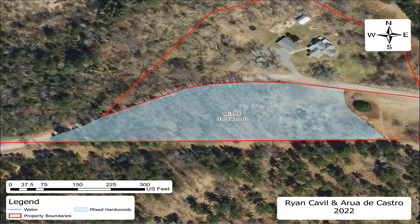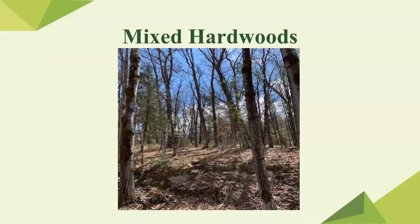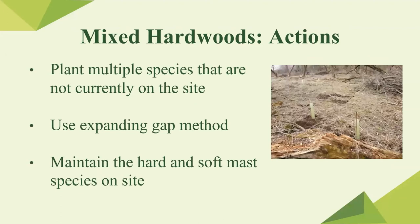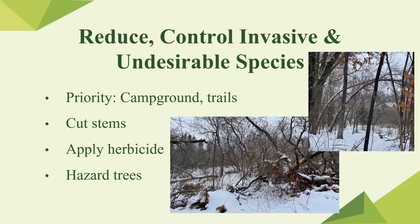All right, next is the mixed hardwoods area. Here's a map showing where it is, which is on the south portion of the property. And then here's a picture from the site. Some targets for the area are increased species diversity, overstory removal, and promoting the soft and hard mast species. Some actions that we're going to take to reach those targets are planting multiple species that are not currently there, using the expanding gap method, and maintaining the hard and soft mast species that are currently there.